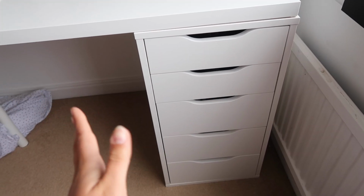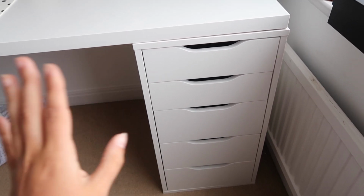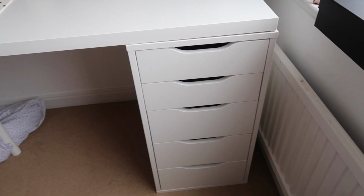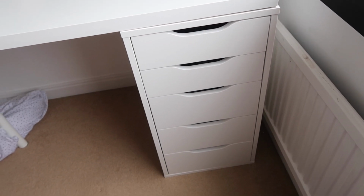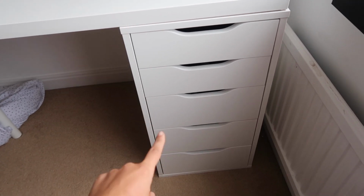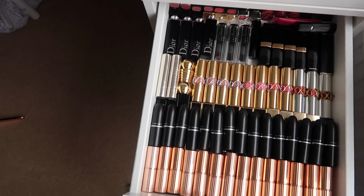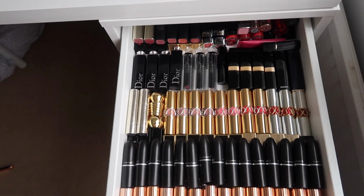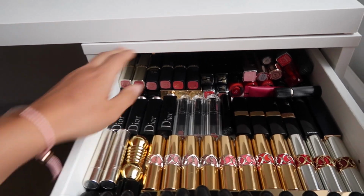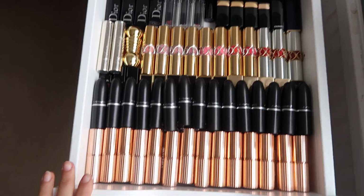So I've kind of downsized since I lived in my last place. My last beauty collection would have filled 2 of these 100%, but we've downsized a little bit, and now I have, these are the Ikea Alex drawers. This is the 5 set of drawers. Starting from the top, it slides out like this. It's a really nice slide actually. The only thing that annoys me about these drawers is that you can't get all the way to the back. As you can see, the back gets slightly messier than the front.